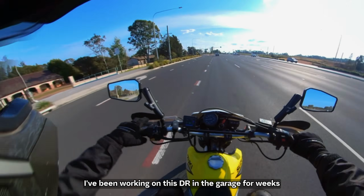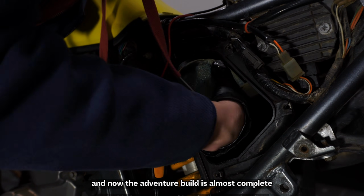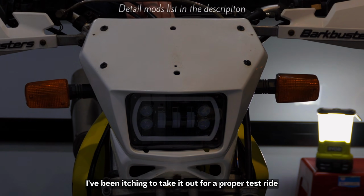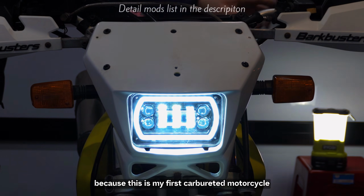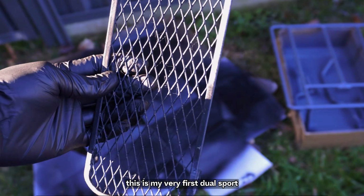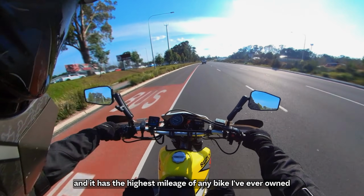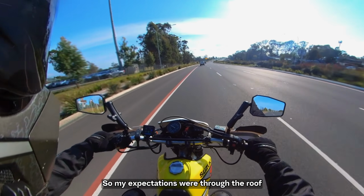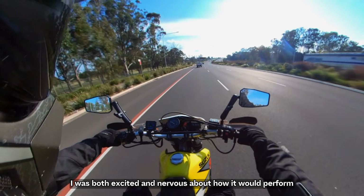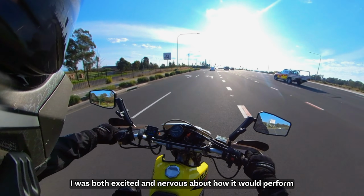I've been working on this DR in the garage for weeks, and now the adventure build is almost completed. I've been itching to take it out for a proper test ride, because this is my very first carbureted motorcycle, my very first dual sport, and it has the highest mileage of any bike I've ever owned. So my expectations were through the roof.